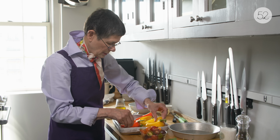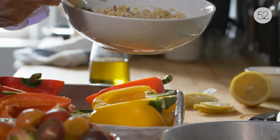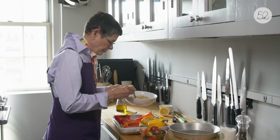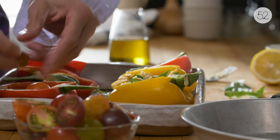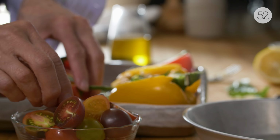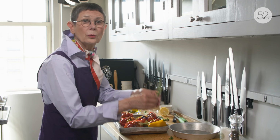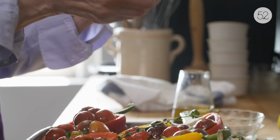Divide the breadcrumbs among the pepper halves. I'm going to put a little lemon slice in each one, and a little bit of basil. I want to just fit these in. Just get as many into a pepper as you can. Season the tomatoes. Good drizzle of oil, and then whatever herbs you have left over, put them on top.